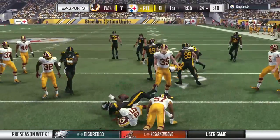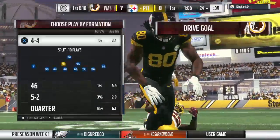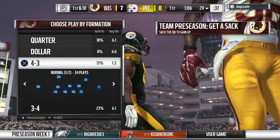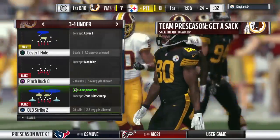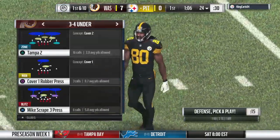And he'll be brought down at the 23, make it the 24-yard line. And Pittsburgh getting set to take the field. And last drive, 3 and out. Still a goose egg on the scoreboard. How do they break that goose egg?